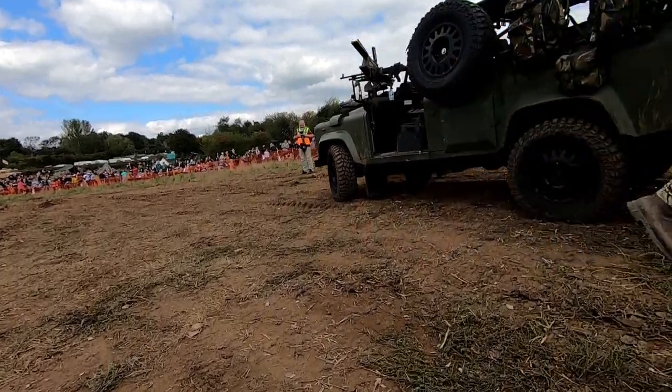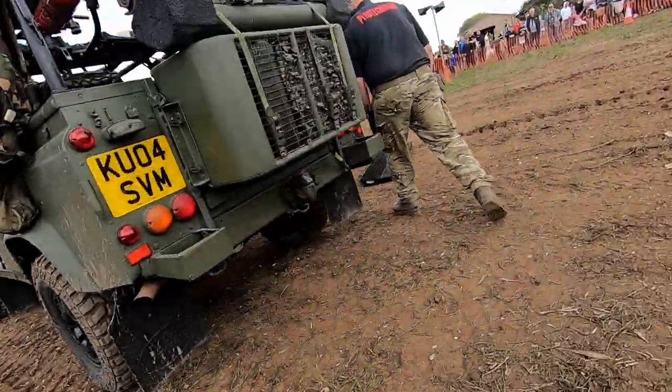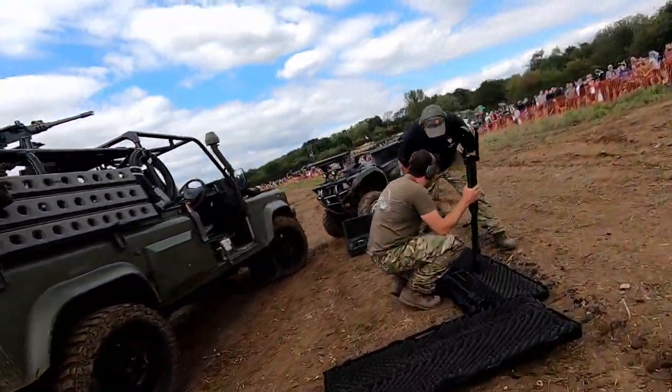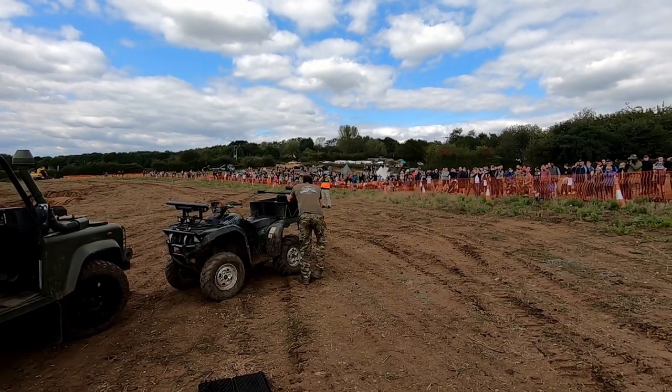Now then, we're going to step things up again, ladies and gents. We're going to go from a 7.62 to a gun that comes in two cases. So, Andrew, over to you.